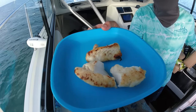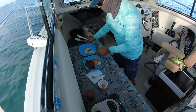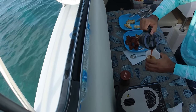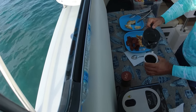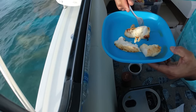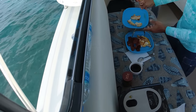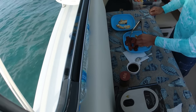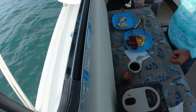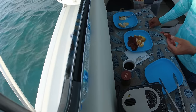Look at that red grouper fillet. Smells so good. And I did not overcook it. Beautiful. I have never had red grouper for breakfast. Today's the day. Let's see how it tastes. Beautiful. Look at the flakes. Tastes incredible too. And cooked with the bacon fat, the grouper's best friend, which is bacon. That's a treat in the morning.